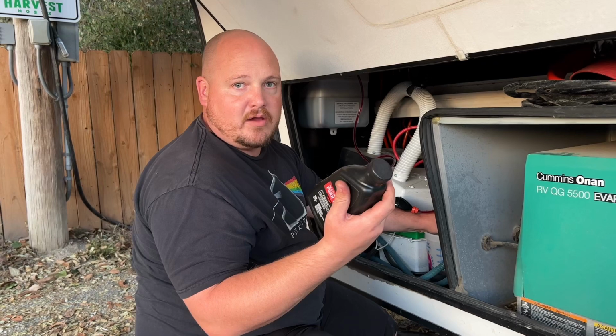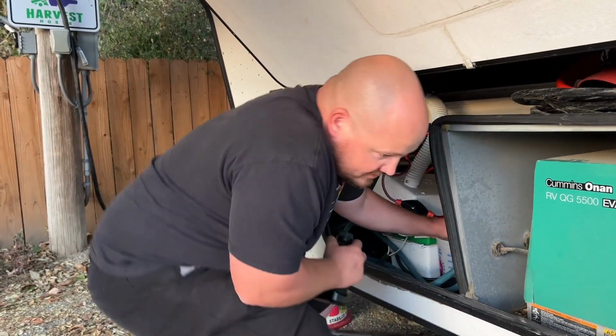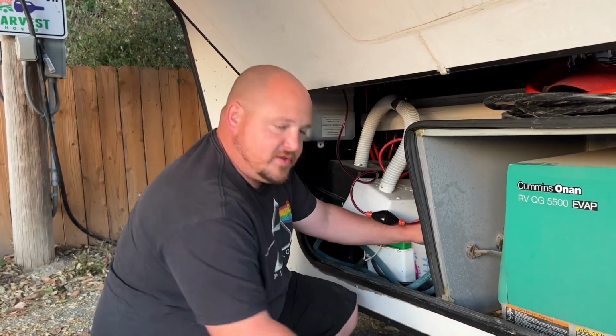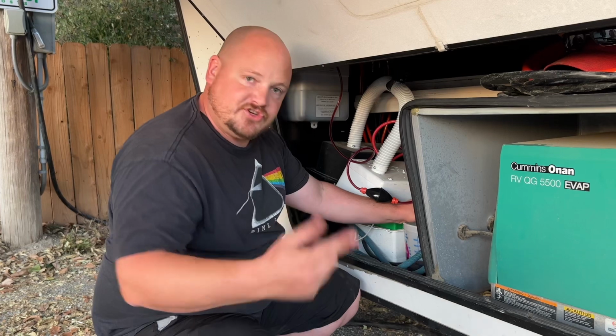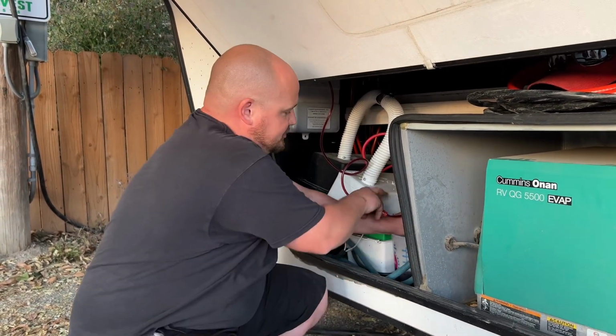So I'll add 1 bottle, and then I'll retract all of the hydraulics, and then I'll add another bottle, and then I'll fully extend everything all the way out. I'll retract it 1 more time, and then I'll level it. And that should mix it all in with the fluid and get it where it needs to go, and we should be good after that.